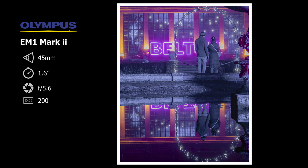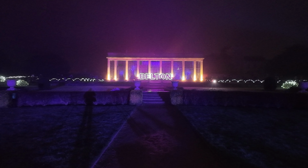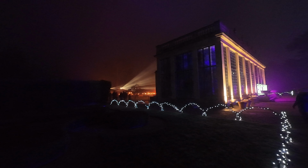I just love the reflection in this water. Unfortunately, people keep walking past, but I'm going to try one now. There's a nice reflection, so have a look at that. And of course, I have to take a picture of the orangery with this Belton sign, which looks amazing.